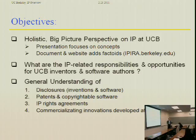Okay, my name is Michael Cohen. I work in the UC Berkeley Office of Technology Licensing. It's the office that manages all the intellectual property developed on campus.